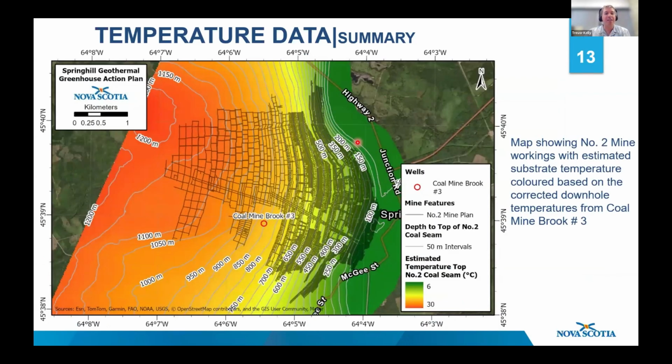And if we take that coal bed methane exploration well and map out the geothermal gradient on the number 2 coal seam, we end up with this type of map. Of course, the benefit of mine water is that you can get warmer water at shallower depths. So, shown here is the number 2 coal mine.